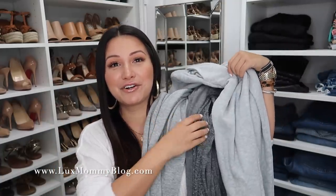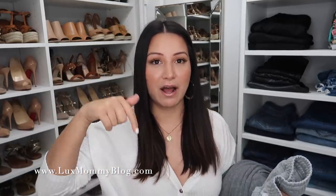five favorite pair of lounge pants, and guess what? They're all gray. This was not on purpose, you guys. I just love the color gray when it comes to closet basics, closet essentials. I've got some good ones to share with you guys. Like I said, I'll link them all down below and probably a few other favorites.